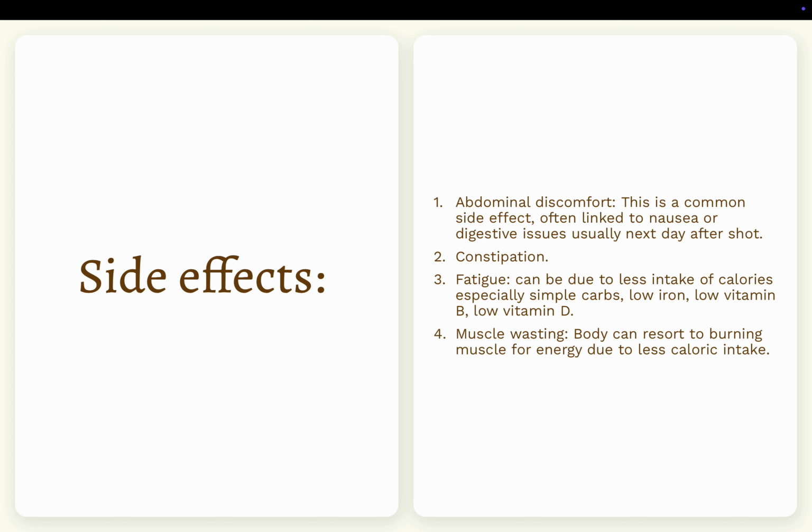Some people are low in iron, or maybe borderline anemic, or full-blown anemic. I've seen it, and now they're even more tired because of that. And then low vitamin B's can cause it, and also low vitamin D. So we've got to check those labs, okay? And the fourth one is loss of muscle, or muscle wasting. This results from the body burning muscle for energy because we're not eating carbohydrates. So we really want the body to burn fat, not muscle. So we've got to watch that.